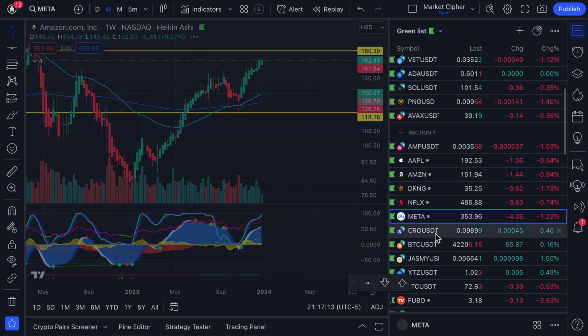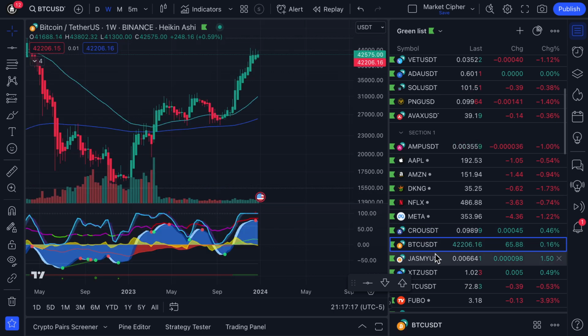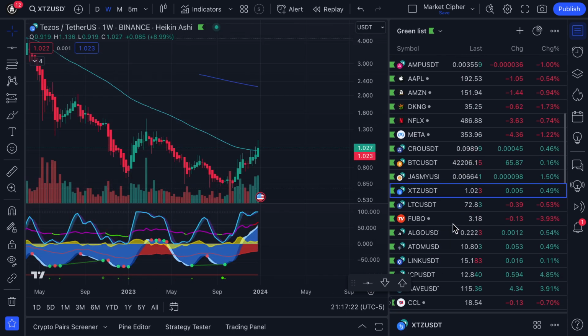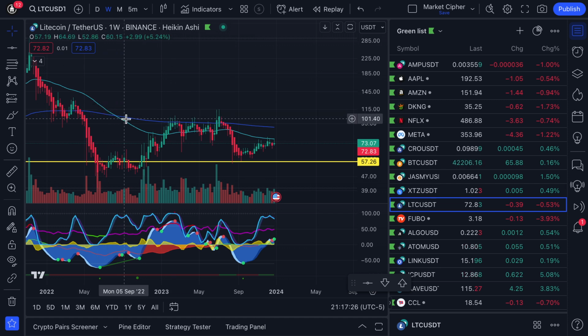Amazon just ripping here. CRO, again, looking to buy a pullback on that one. Bitcoin, okay, wanting to buy a pullback on that one. Jasmy, again, up into that level. Now we got Litecoin. So here's one that hasn't really taken off, but again, we're trending down below that 50-week moving average. You're finding resistance right there.